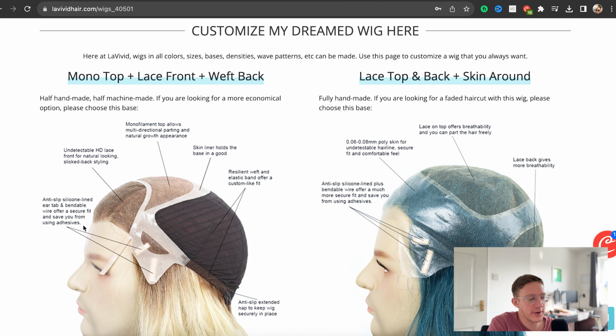As you can see there at the front, you've got that lace which gives that natural appearance, that sort of natural invisible hairline with this lace top and back. I suppose the one on the right might be a bit more comfortable, but you wouldn't get such a realistic hairline. So I'd imagine with this kind of wig that you'd probably need to part it in the middle, because if you're showing too much of the hair, it might be a bit more obvious. If you're going for the invisible hairline, it might look quite obvious.